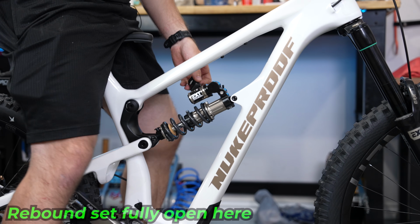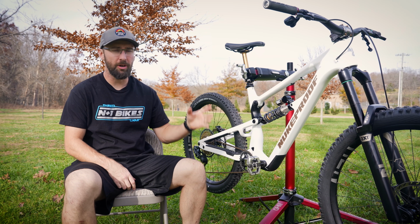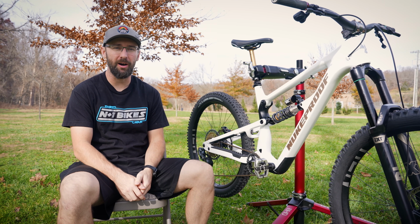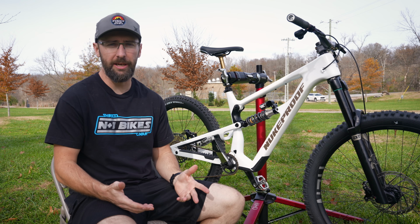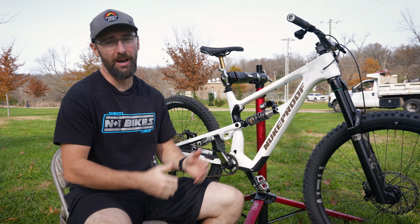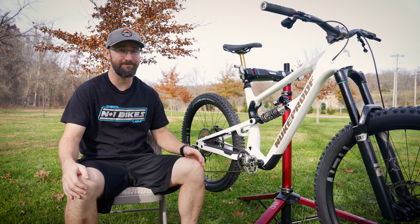Massive air cavitation. The shock is blown. Brand new frame, brand new shock, and it's blown right out of the box, and I have no clue why. At home, I tried swapping a spare shock off my Ripmo, but the EXT eyelet hardware is just a hair different and it would not fit.